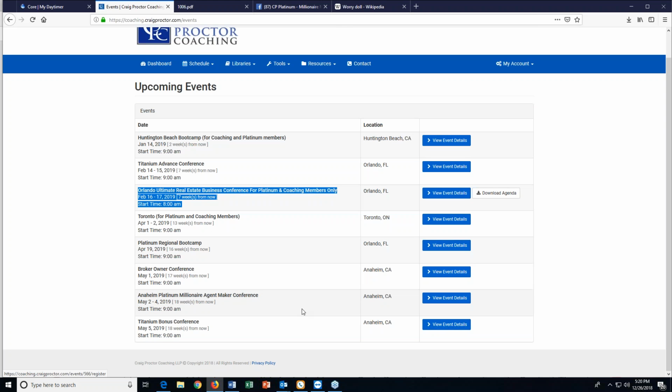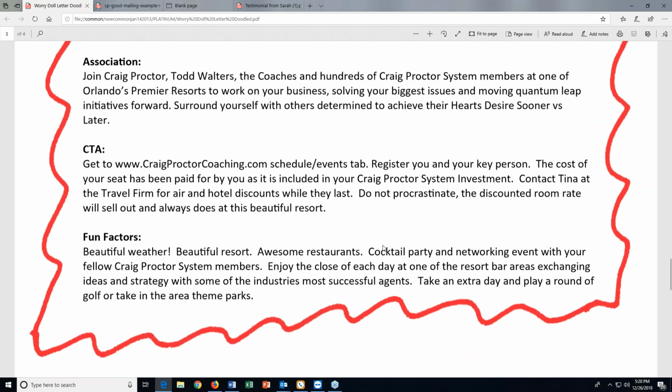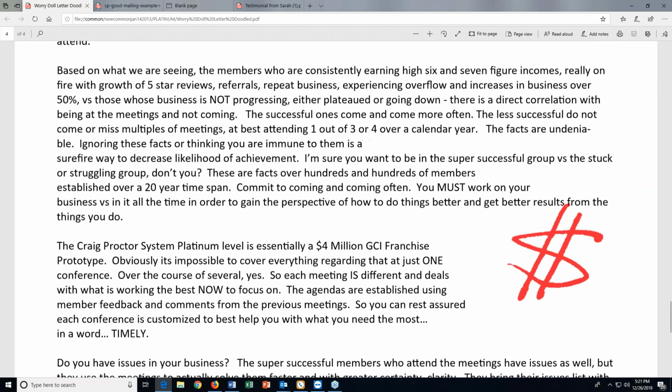Now, if for any reason you can't come, you just can't, not that you're choosing not to, but you can't come, let me know. You can send me an email at platinum@toddwalters.com, or you can respond to the phone number that I put in this letter. So hopefully you got the letter, you've read it, and you're well versed now on why you should attend and why you shouldn't. I wanted to sit down and record this video for you as a follow-up to the letter. So feel free to weigh in and give me some feedback.